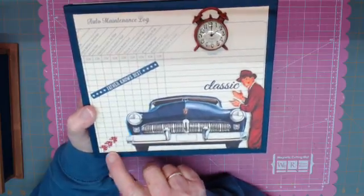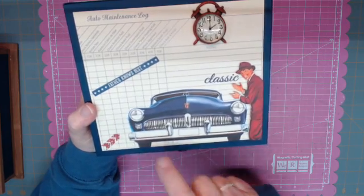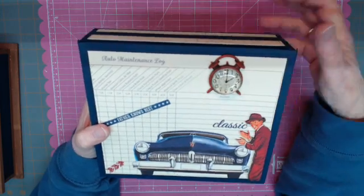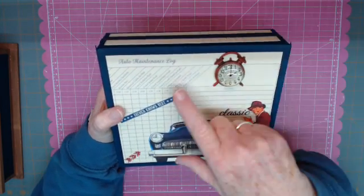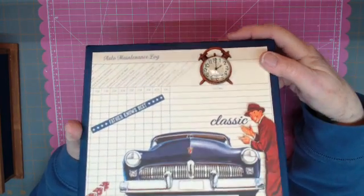I've got some of the very cool little small arrows that point to the car. This says Father Knows Best. This dimensional clock, I just thought that went well with the overall theme, and this I had in my stash, and again, it's very dimensional.